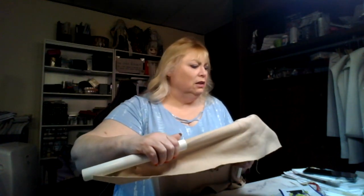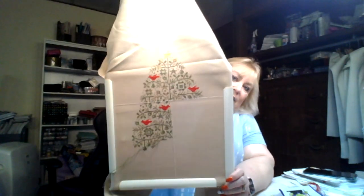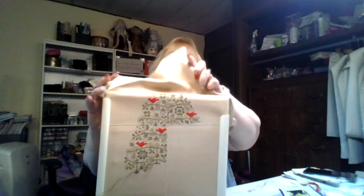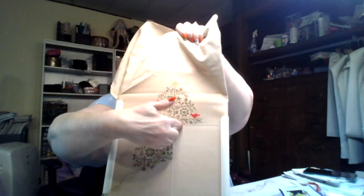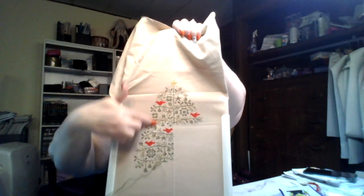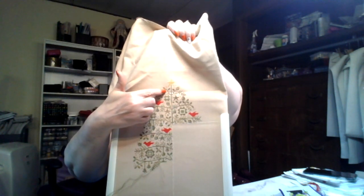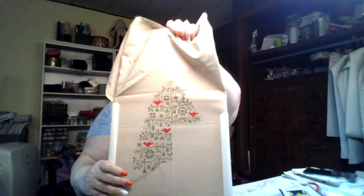My WIPs. Okay, so right now I am working on Christmas Tree by Stitching All Through the Night. What's it called? I don't remember. Stitching All Through the Night, and there it is. So this is my Stitchalong, it started September 1st. So in September I only did this part. And then the other night I started here, and I've been doing all of this. So this is the 3rd day. I started this Tuesday night, and I've been working on all of this since then.